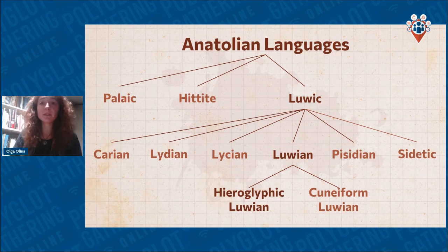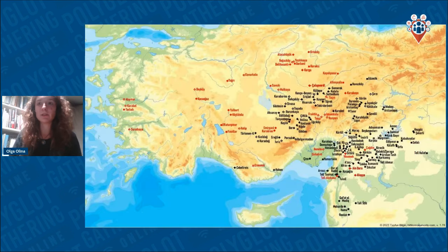So some of the differences, if you would like to know: cuneiform Luwian is more of a religious language, whereas hieroglyphic Luwian was written on monumental inscriptions, on seals. We will see quite a few examples of hieroglyphic Luwian. And cuneiform Luwian was very limited to mostly religious content.